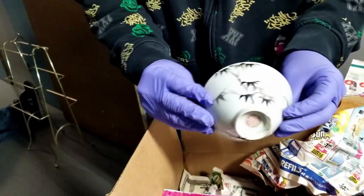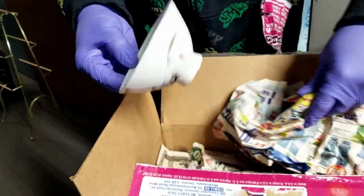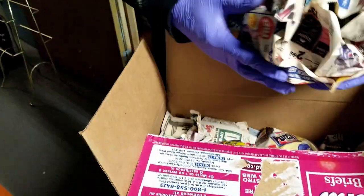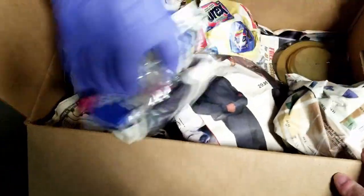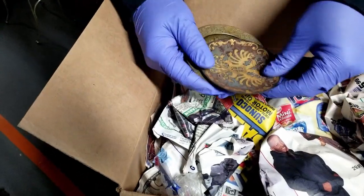It's got a little chip there, but yeah, we have a few people that definitely like this hand-painted Japanese stuff. The rice bowl. Ooh, that one has a couple chips. Yeah, but I'm sure there's probably more. Oh, there's a lot of pieces to dig out here. Yeah, not going to dig it all out, that's for sure.